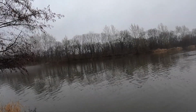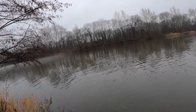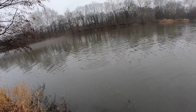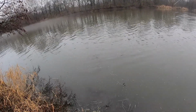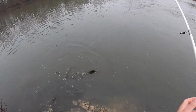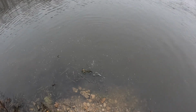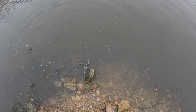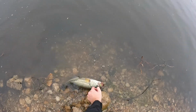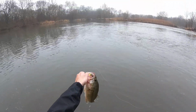There we go. Nice. Largemouth picked it up. Oh, that's a beautiful fish. That is awesome.